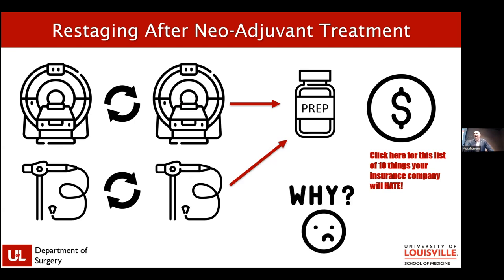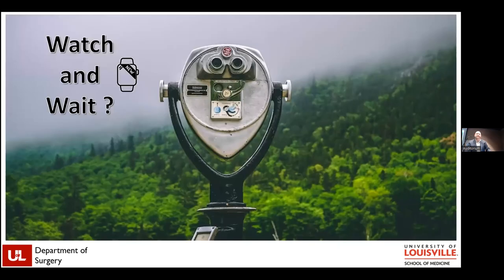So why are we asking for them to pay this money? And why are we asking our patients to go through restaging after going through all this treatment up front? It's because of this. It's because of the concept of watch and wait.